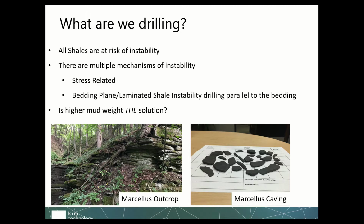There's stress-related instability, and that is if you need a higher mud weight just to keep the hole round, because of the stresses acting on the wellbore. Another mechanism for instability is bedding plane instability. We'll dive into that a little bit deeper.